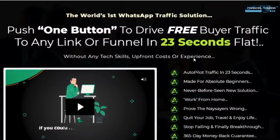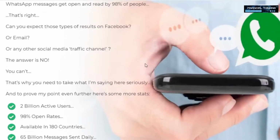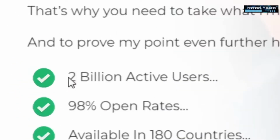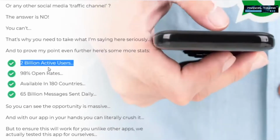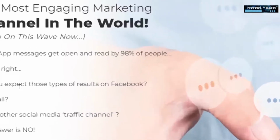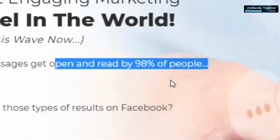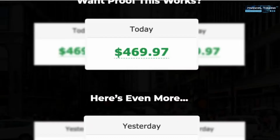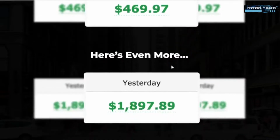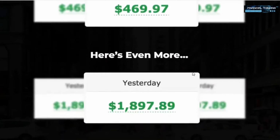Now, the way this actually works and the way it gets you traffic to your link, guys, is through the use of WhatsApp, with which this tool reaches 2 billion users, as you can see here. And the reason they are using WhatsApp in particular is because over 90% of people read messages sent to them on WhatsApp, which is just not the case with any other social media platform. Now, on this page, what you can also see is payment proof of people who have made money with this. And I know some of you will be skeptical, so be sure to check that out as well.